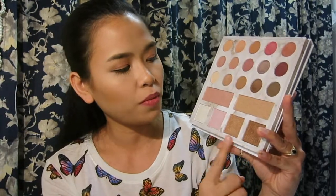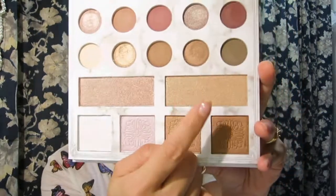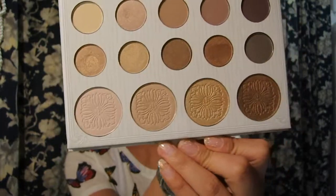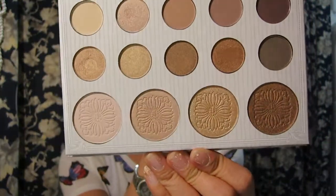And she has this too from before. This one is almost close to the old one, but not really. I noticed that on the old palette, the shimmers are just a little bit more finely milled compared to this. You can tell that the texture is not as big, like glitter wise.